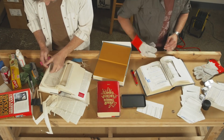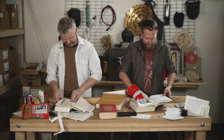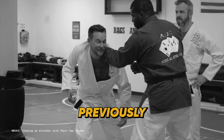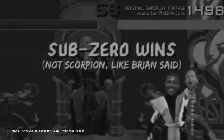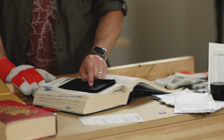Yeah, I want a spine like a fatality from Scorpion. From Scorpion? Yeah. Does he remove the spine? I don't remember. Pretty sure. We call this got your spine. Yes, and it does. It feels like you're about to do a Scorpion's finishing move. Sub-Zero wins.